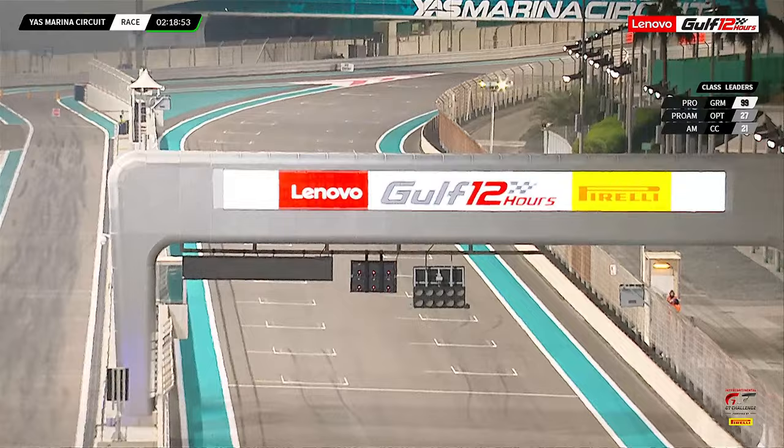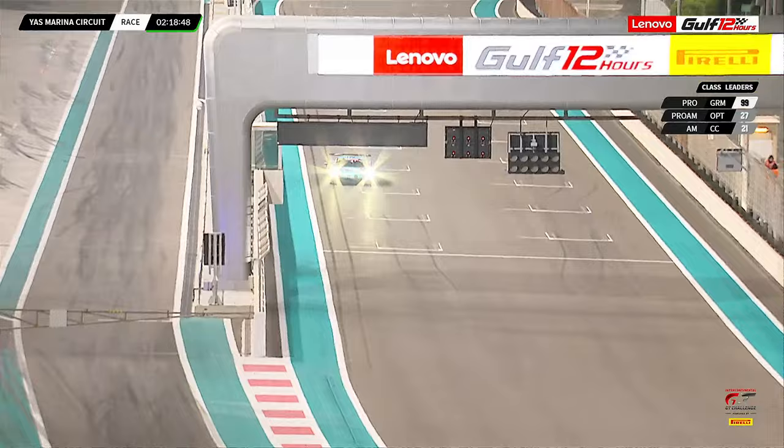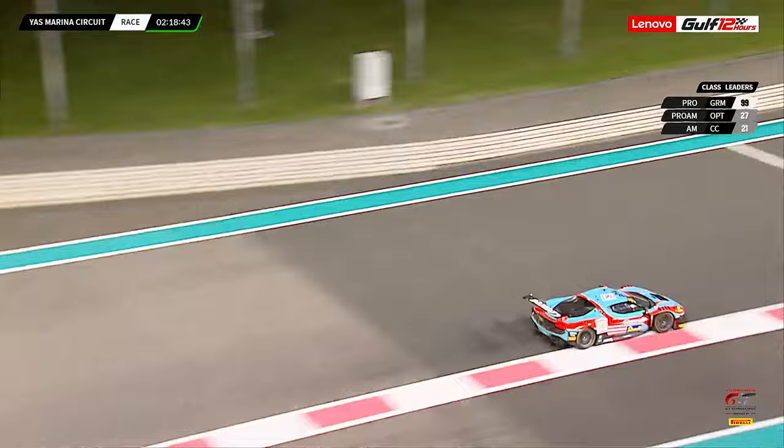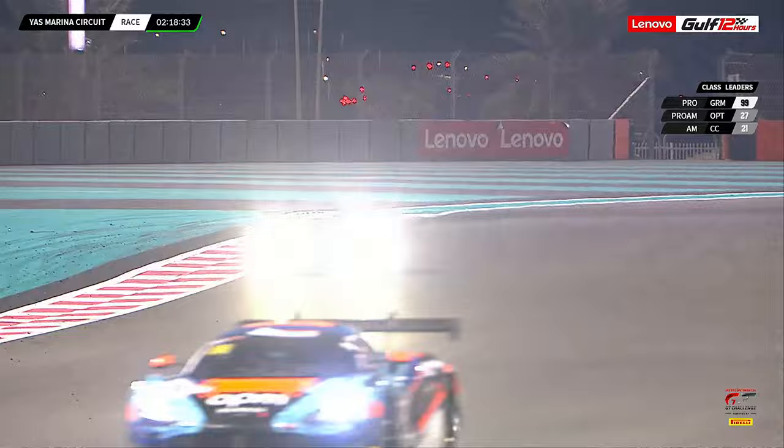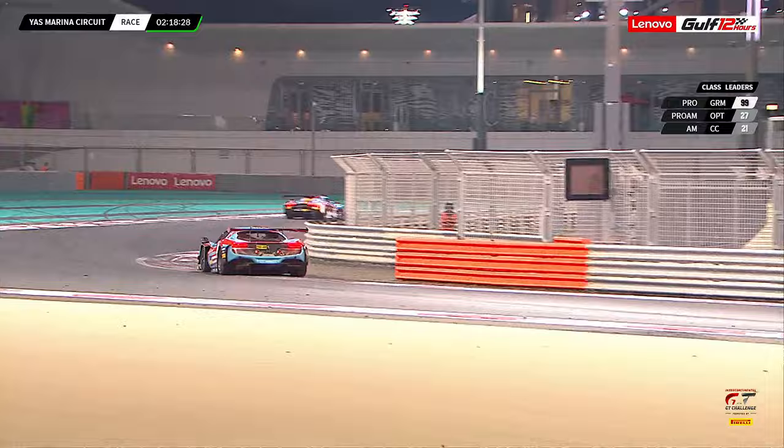A number of other drivers also reaching past the hour mark here as well. The number 33, we have the number 88 car as well that hasn't done the driver change. So Alexander West, as Mark said, needs to get that minimum drive time in for him to continue on, as he has been released now from his pit box and out of the pit lane he goes, as does the 93 as well.